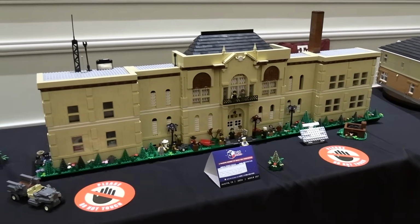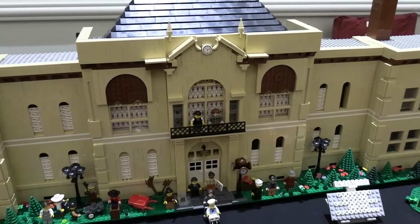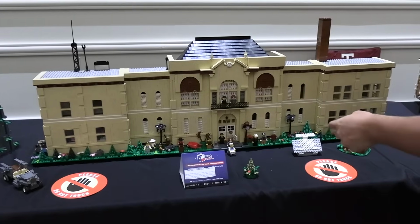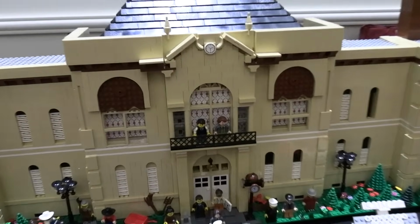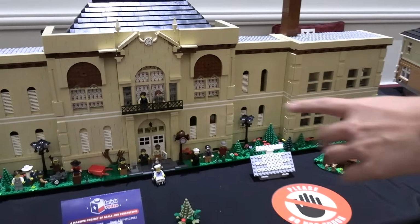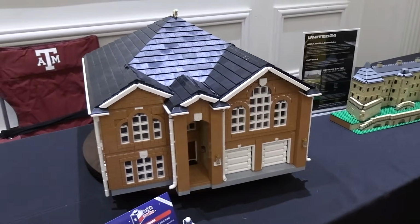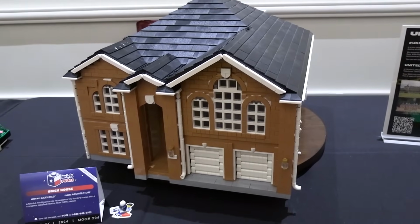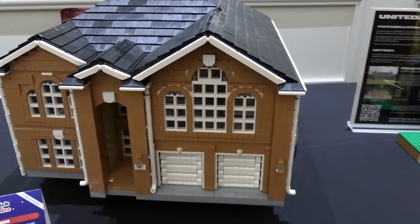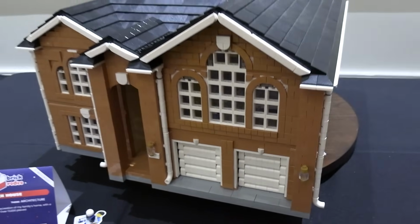This next build is called A Massive Project of Scale and Perspective. It looks like it's the Brazoria County Courthouse, circa 1938, it says. So, historic recreation, using some of those bricks to create almost like curtain effects in the background, which are really cool. And then some of the characters out front there. Over here is a brick house, and this is a recreation. This is Aiden Riley, a recreation of my family's home. 13,000 pieces. Using those facade pieces, really nice shaping around the windows there.